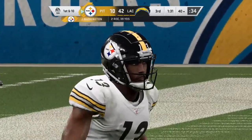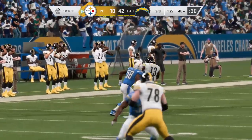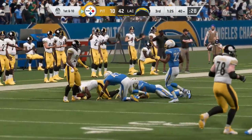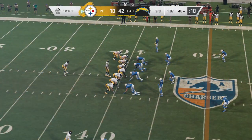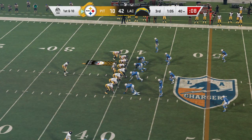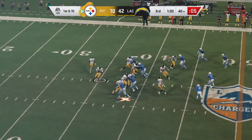A gain of 10, good for a Steeler first down. Well, they obviously read man coverage, and their partner got downfield, broke down the defender, made him think. What do you mean by that? Yeah, he made him think he was going to run a different route. Probably thought he was going to take it upfield, and then he curls back inside for the completion.